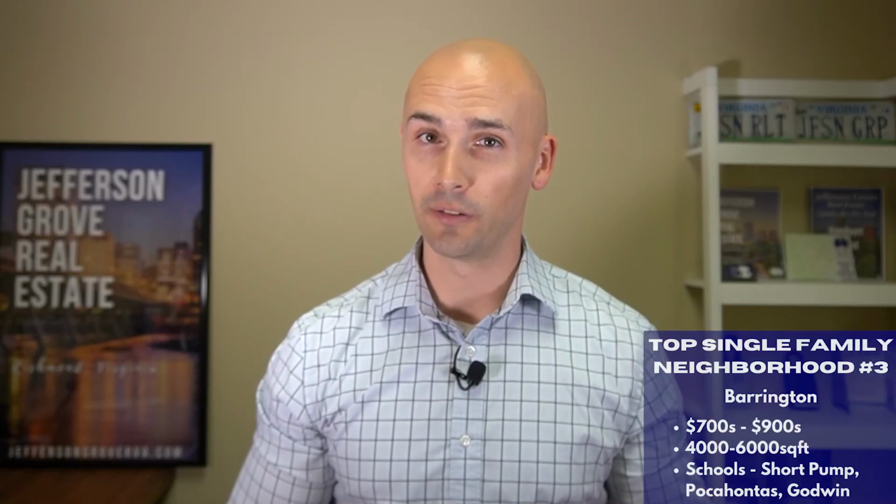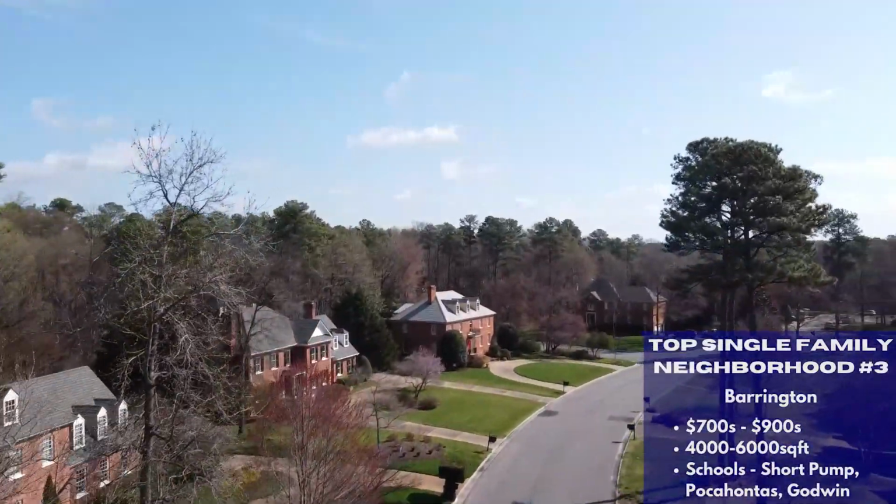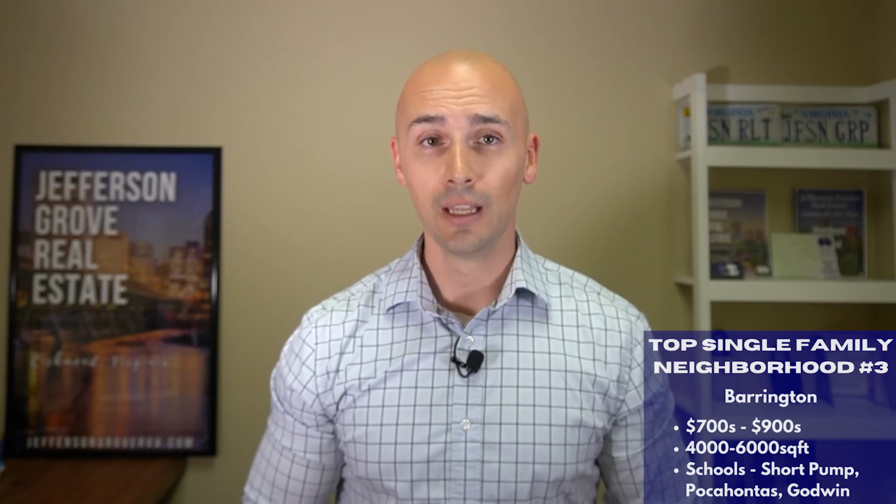Home sizes are large, about 4,000 to 6,000 square feet, and prices range from the low 700s up to the low 900s. The school systems are Short Pump Elementary, Pocahontas Middle, and Godwin High School.